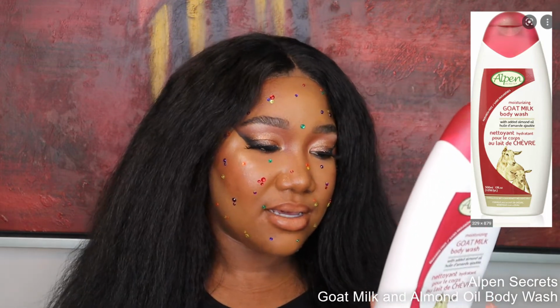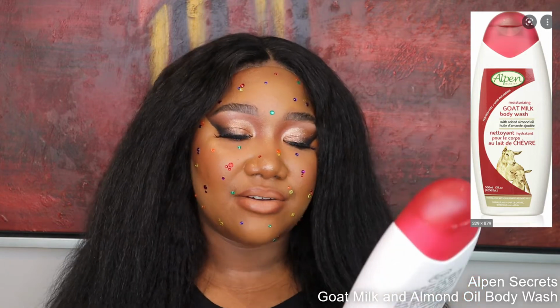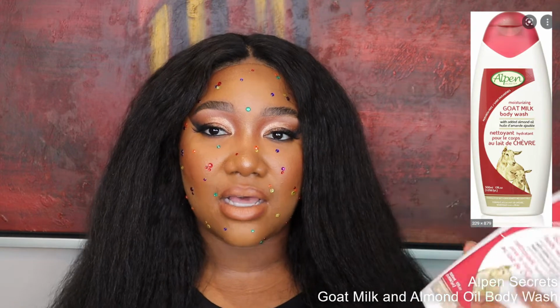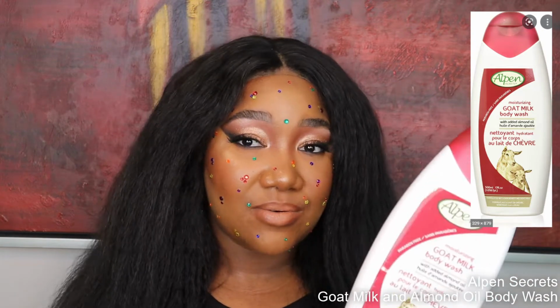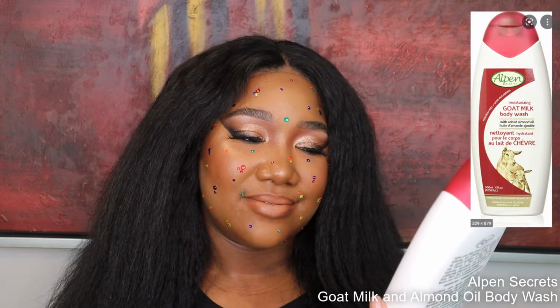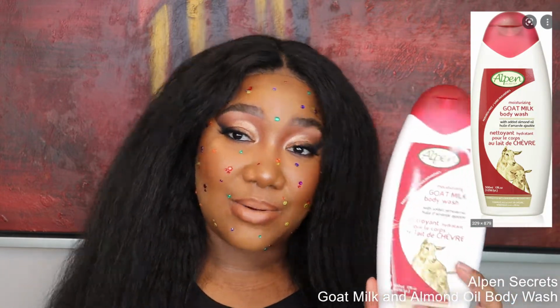I don't think it does have an added fragrance, but it doesn't really smell like anything. It just kind of smells like soap. So I would recommend it. There's almond oil in it as well. If you don't have any issues with goat milk, I would recommend this.